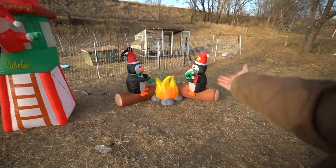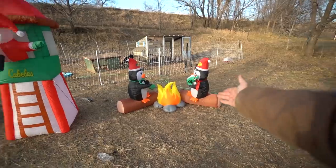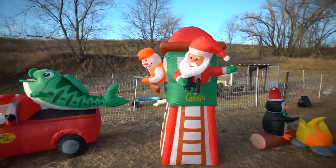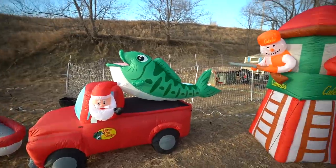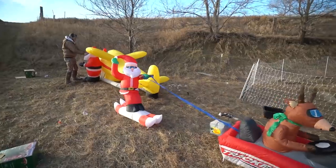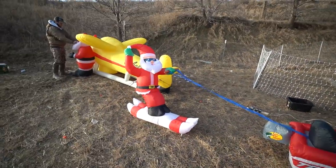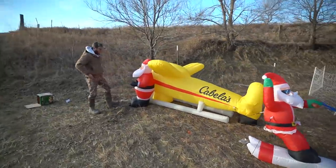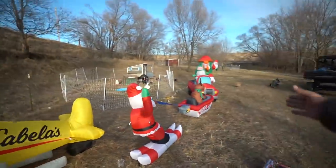Anyways, how's it going, folks? We just got it all up and looking good. We got penguins that are doing a catch and cook over here, holding the fish over the fire. We've got Sniper McGee over here shooting deer out of there. Rick's got a 12 pounder in the back. We got Rudolph pulling Santa on some skis, which, I guess that's what water skis look like. He's water skiing. And then we've got this guy who's just got a giant airplane. I feel like this should work.